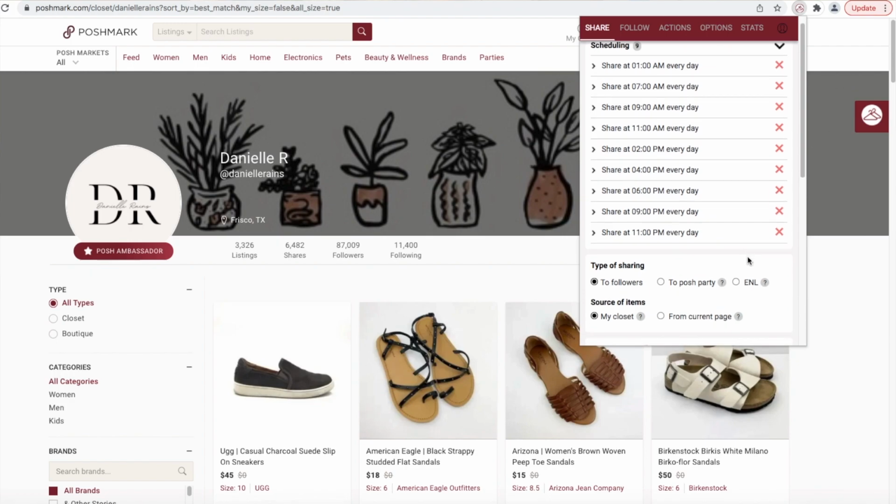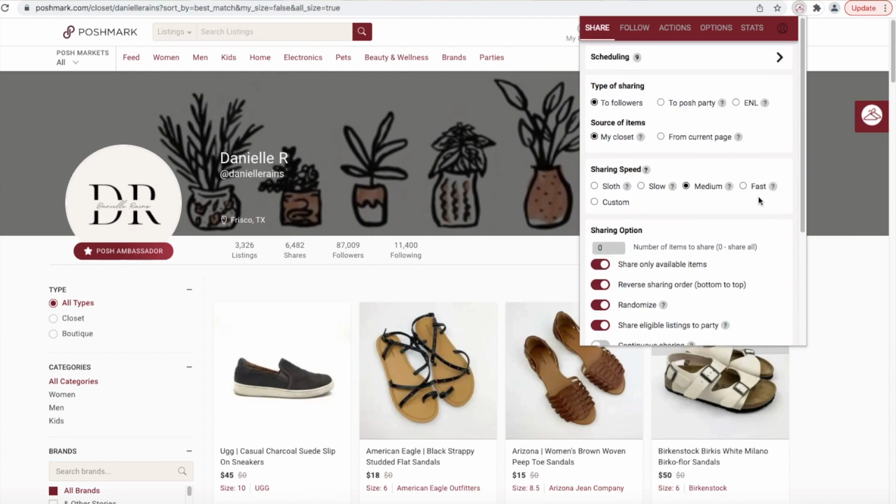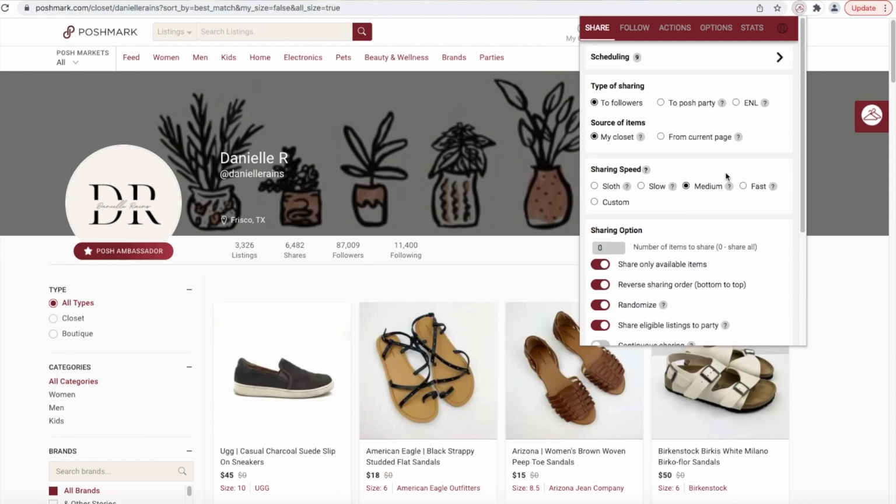Super helpful. This is by far probably my most used and my favorite aspect of this extension. If this extension only had the sharing aspect, I would probably still purchase it just because this is so valuable. And with someone who has almost 1,000 listings in their closet, it takes so much time for me to manually share. So this is by far my favorite aspect of the extension.